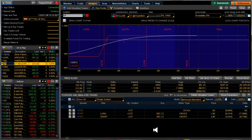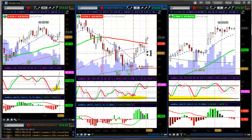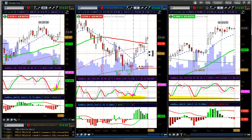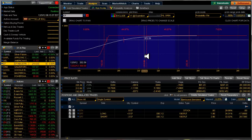CF Industries is up a little bit on this one right now. 300 is the max, so we're going to be keeping an eye on this one if it moves up a little bit more, and it certainly could do that. Break even is 194.01 way down here. We got into this trade on 11/20, and we're doing good.